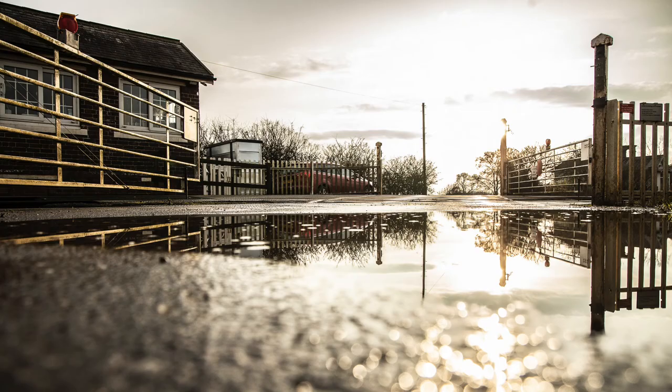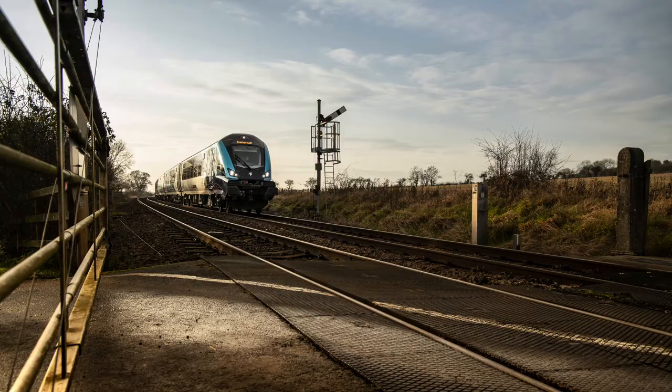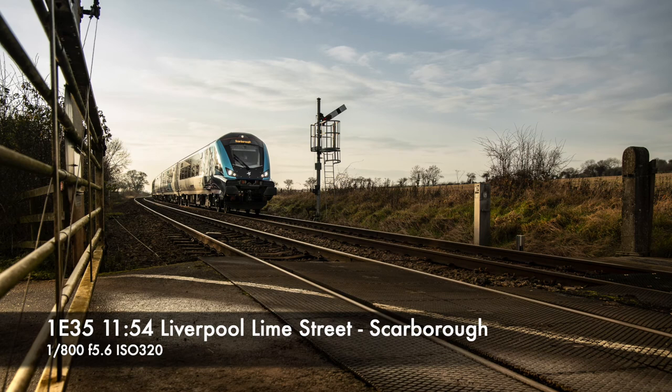What a bummer at Howsham Crossing. Memory card full. It was a 68 on the Liverpool to Scarborough, but after all that palaver with the flaming car, I'd used up all my card capacity.